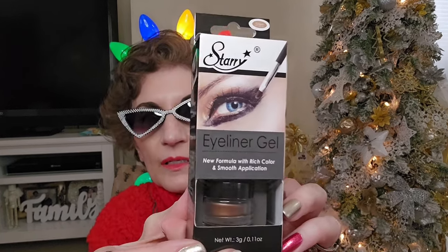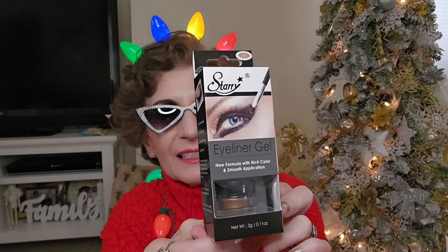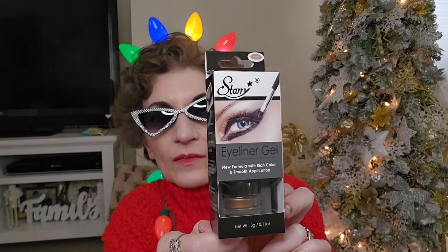Let's see. What else did I get? Oh, I want to show you this just because I'm wearing it. This eyeliner is called Starry Eyeliner Gel, a new formula with rich color and smooth application. It comes in black, copper, and pixie dust, I think it is. Those are the only three colors I saw in all the stores I went to.